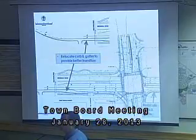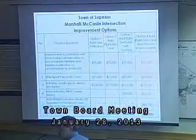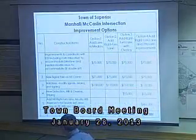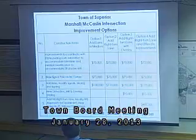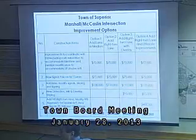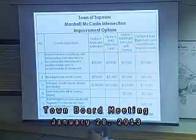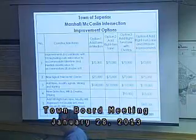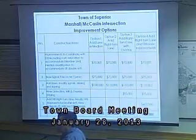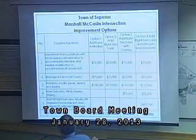So going back to the other one. Cost. So that delta is roughly $500,000 from option two to option four, right? Yes. It's about $500,000 with the overlay. And where could we get extra funding? Would that be CDOT or Dr. Cobb? Dr. Cobb, mm-hmm.